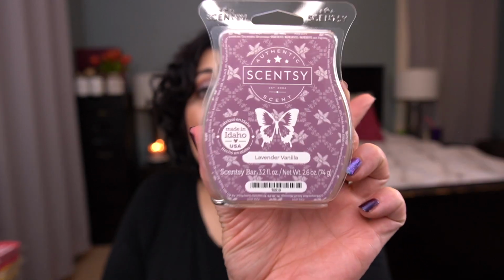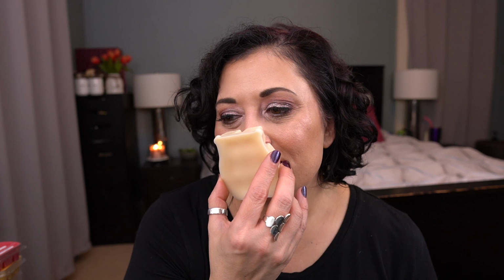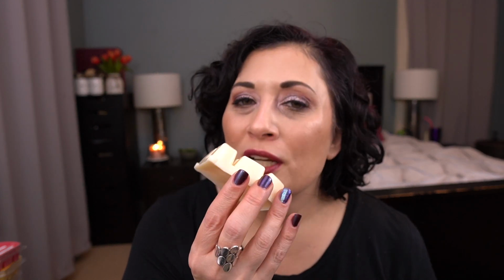Next up, we have Lavender Vanilla. I'm really excited about this one. This is a purple, calm, but creamy wax. This is a relaxing mix of hillside lavender, vanilla beans, orange zest, and patchouli. That is pretty. That is really pretty. Wow. You know what would be really good with this is marshmallow. That is a really beautiful lavender scent. Okay, I'm going to put that in my "I love" pile.